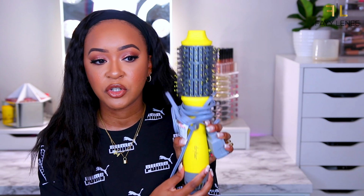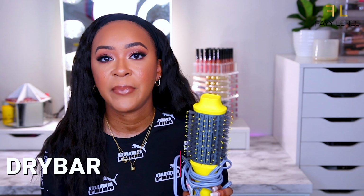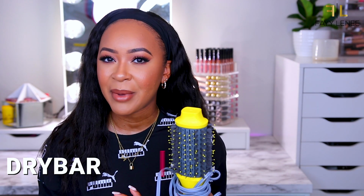So the first one blew me away. I got this from Sephora. This is from Drybar and this is their blow dry brush. Now I picked this up because I do have natural hair. And I actually didn't purchase it for my natural hair. I purchased it when I had a sew-in. So normally when I get sew-ins, I do have leave out.